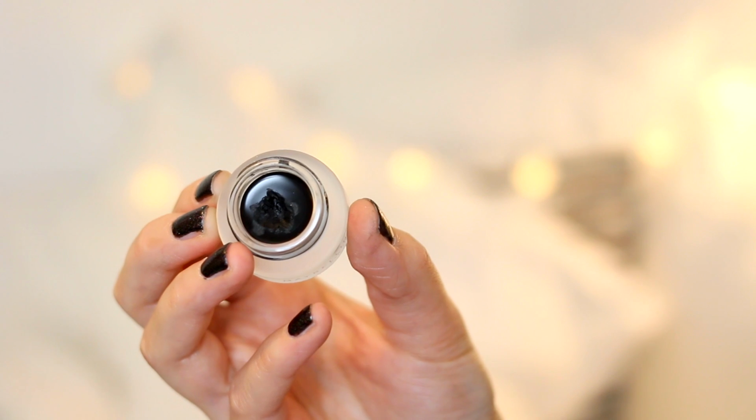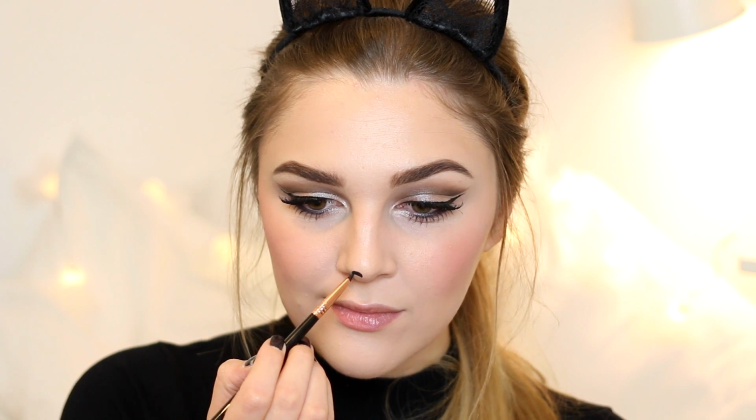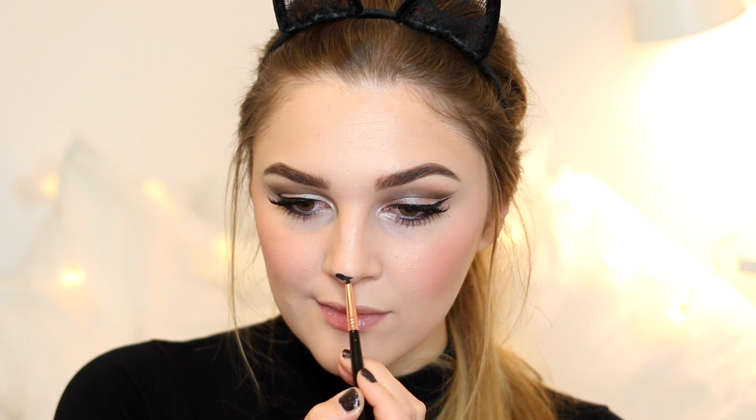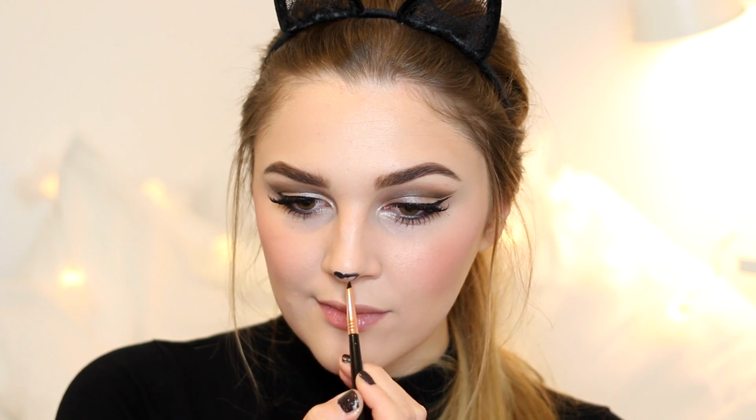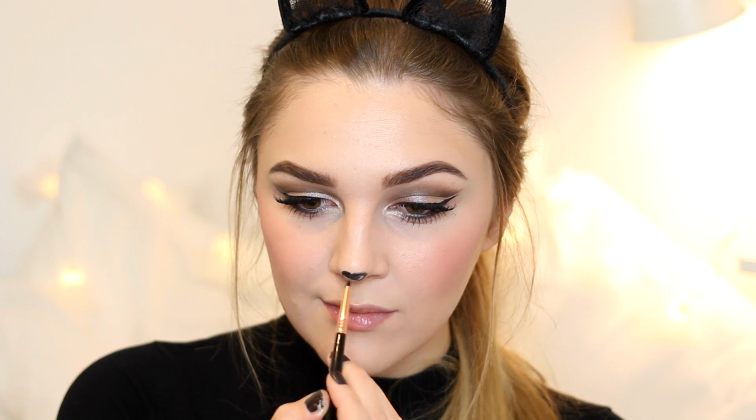So of course the whole reason you're going to be looking like a cat is because of the nose and the whiskers, and for this I used the Maybelline gel liner. I tested out quite a few things and I found that this is the best. It doesn't budge, it doesn't move anywhere. You can literally rub your nose and your face and it's not going to smear everywhere, so I definitely recommend using a gel liner. And I started off with the nose.